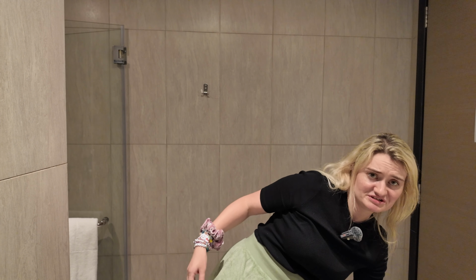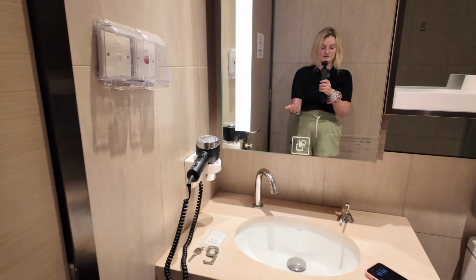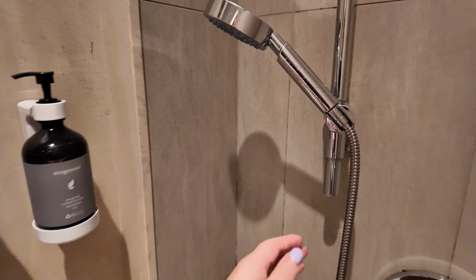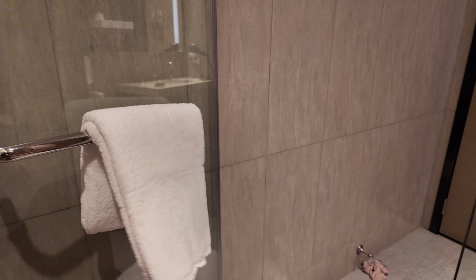Made it into the shower room. There was a queue, so they give you a buzzer, but it literally took 5 minutes. We went from Johor Bahru, Malaysia, today by border to Singapore, and we have pretty much about 24 hours of flying ahead of us. And a hairdryer, a nice mirror to freshen up, a toilet, and in here you have your shower, a clean towel. They clean it after everybody's showered.